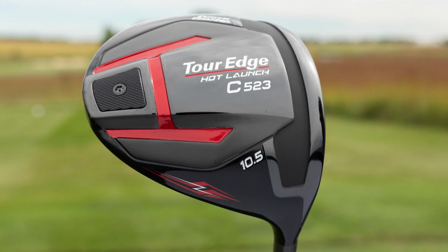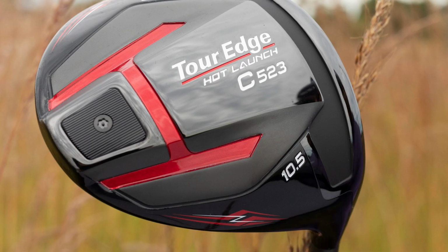So let's move on to the C523 driver, the other one, the competitive spec one. Looks much more traditional. Your sort of pear or capital D shape, as I like to say, or C shape, but it'll look like a traditional 460cc driver. The weighting differences: this doesn't have the Houdini sole. It doesn't have that heel weight in the sole. It has one in the rear position.